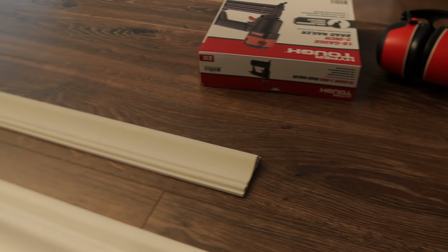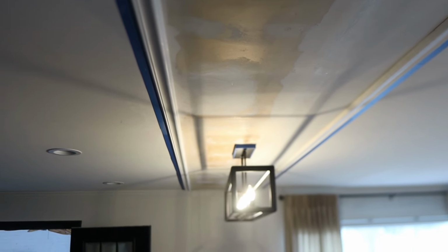There was one more issue I had to address in this area, and that was the gap between the crown molding. It took me over a year to figure out how to fix it, and I'll show you what I did later in the video.